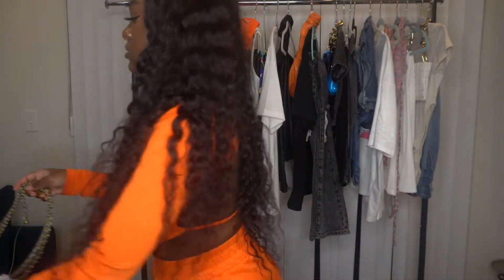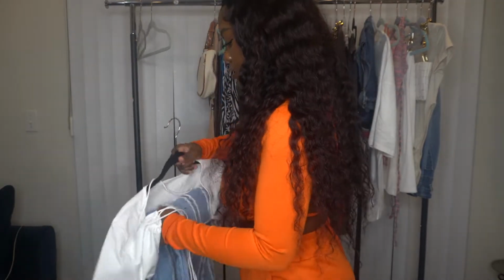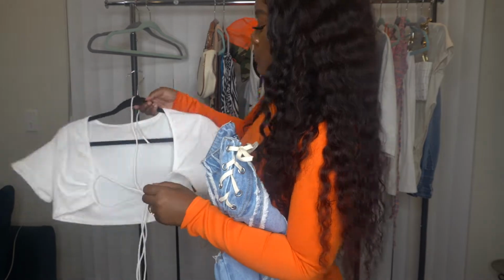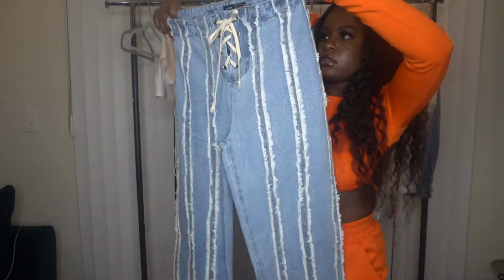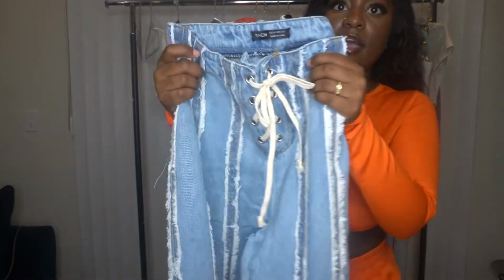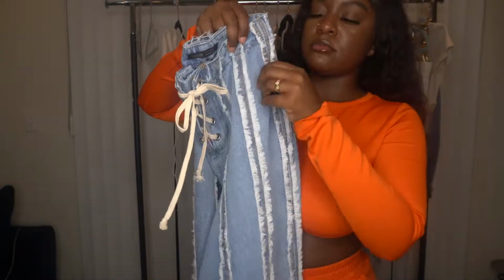So we have this. And then I paired it with, hold on y'all, hold on. These jeans, which I hope fit me because they do look a little big, but they're not really. So we have these jeans. These are very, very different. I don't have any jeans like this. So they have the little lace up detailing right there, very cute. And then it has like the fringe, which is also like the side of the purse, which is the reason why I paired it together. Thought that would be very cute, add some texture to the outfit.